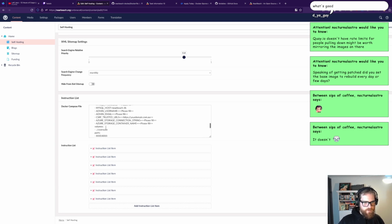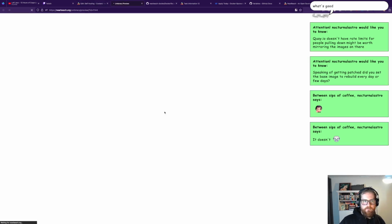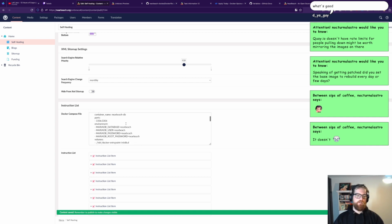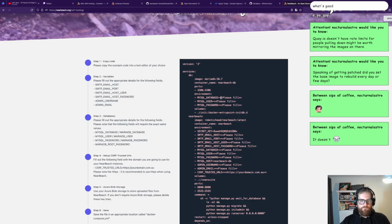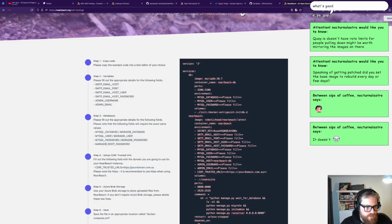And then I am going to replace just this. I'm going to save and publish. Going to refresh. I think that's all cached at the moment, but that's fine. Oh, I need to do this. Root password, MariaDB password, MariaDB rig.